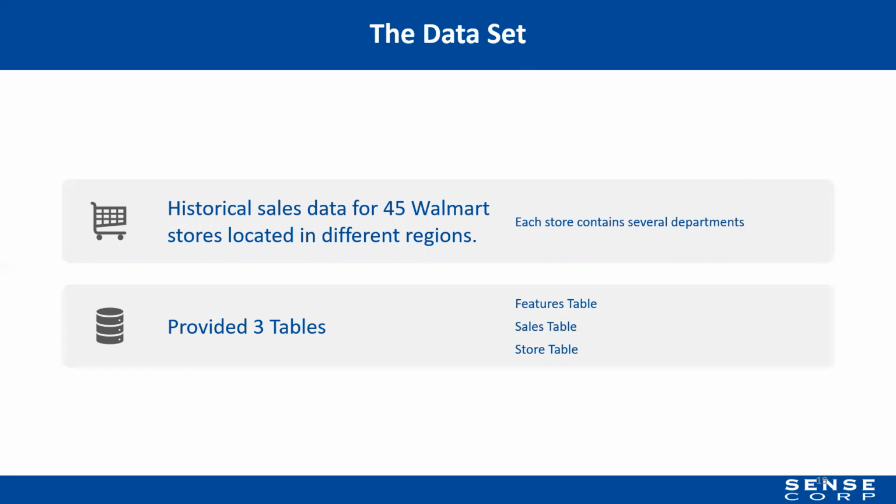I was provided 3 tables: a features table, a sales table, and a store table. The features table contained information about the environment and the economic impact, such as the CPI or the fuel prices or the temperature outside. The sales table had information about sales per store and per department for that store. And then the store table had each store and its relative size.